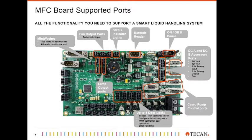These few connectors there are used to connect pumps or other Tecan devices. This is kind of a generic connector system that Tecan uses in many of their devices, which contains 24 volts and CAN interface.